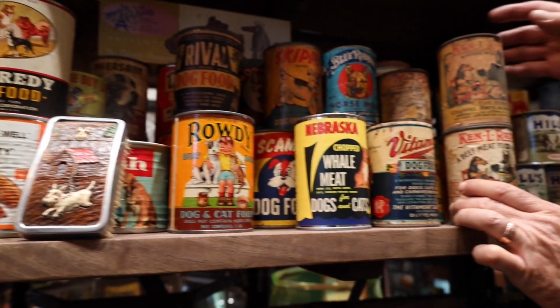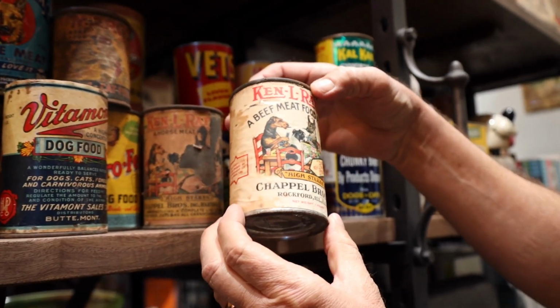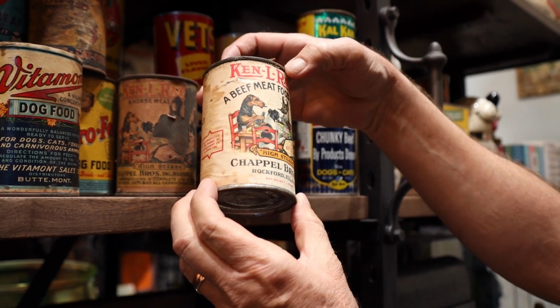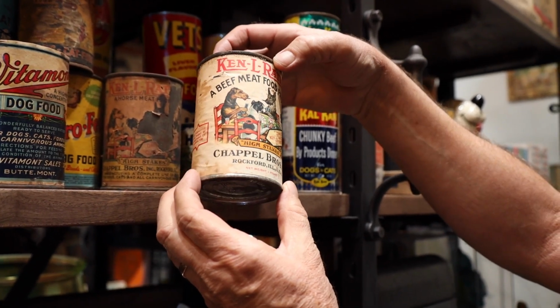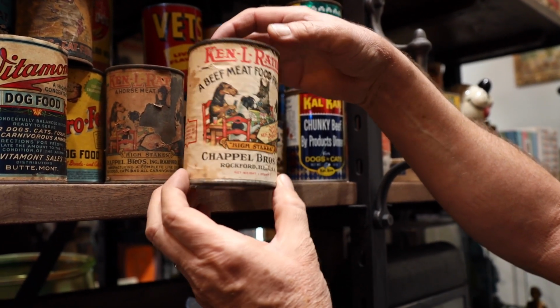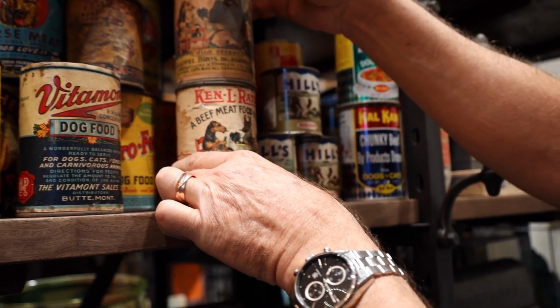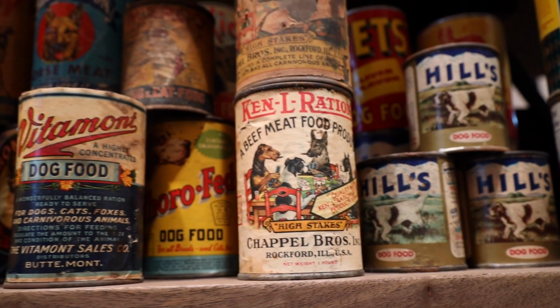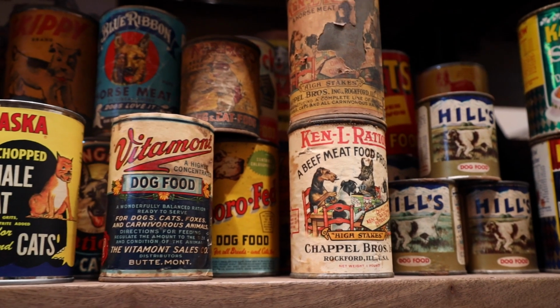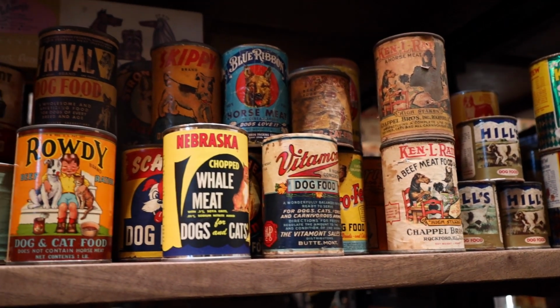In 1922, the Chappell brothers canned the first dog food, and it was called Kennel Ration. And it had dogs playing poker, the famous illustration of poker playing dogs here. So this was the very first canned dog food, under the Kennel Ration brand. Canned dog food became extremely popular, especially when some of the companies said you should mix it with the dry dog food. Then it became even more popular.